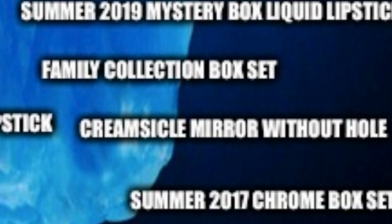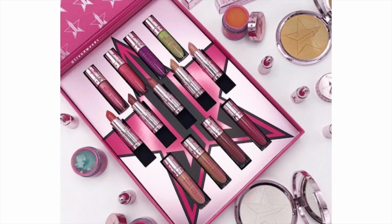Next, we have the Summer 2017 Chrome Box Set, which is much harder to come by. I'm talking about the box with all of the lipsticks and the lip ammunitions. That is very hard to come by, as well as the other one with just the liquid lipsticks. So that's why I've gone ahead and put that so low. With it being from 2017, it's quite a long time ago.